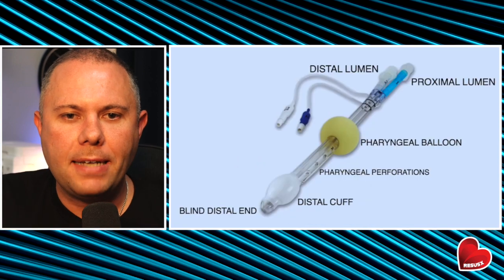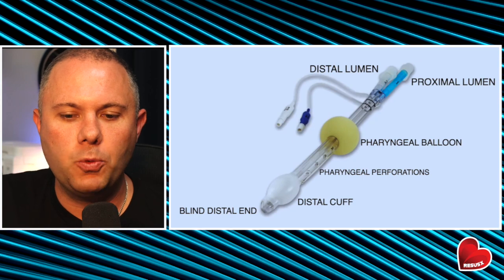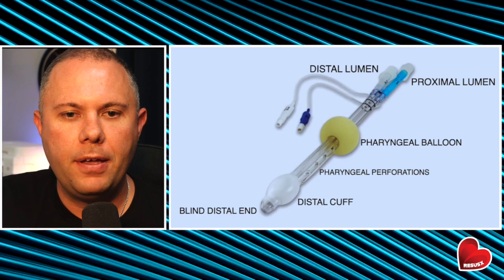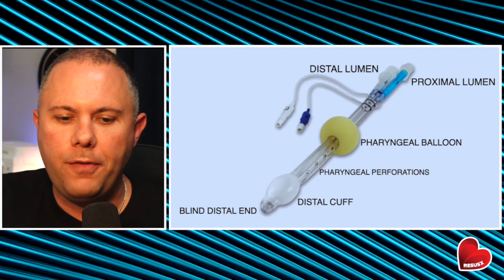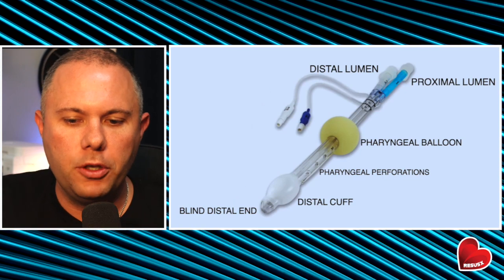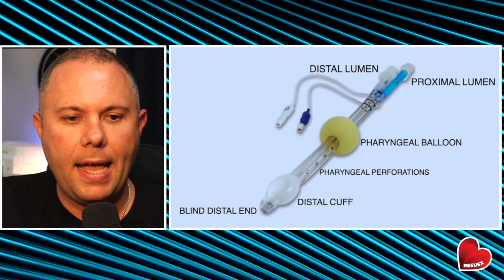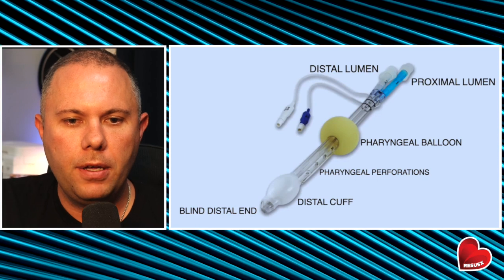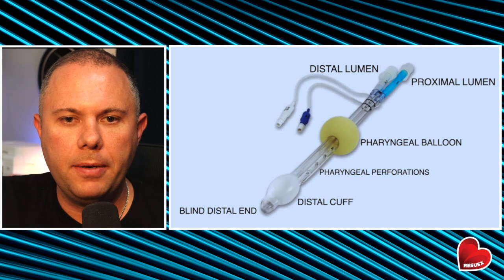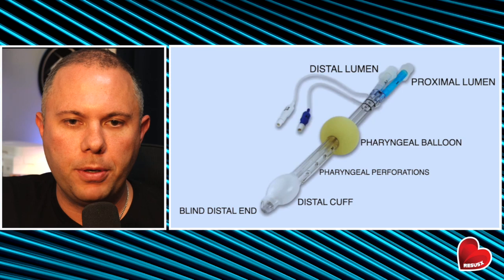Now, when we look at this dual lumen combi tube, it has two cuffs as well. The cuffs are inflated with 12 and 85 mLs of air, so a large volume of air. Now, the shorter white port is the distal lumen. This opens just to the side of the beveled end of that distal end of the tube. We also have the proximal lumen, which is our blue lumen. When ventilated through this port, it goes through the pharyngeal perforations.